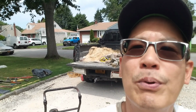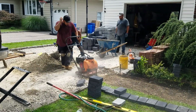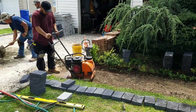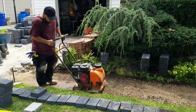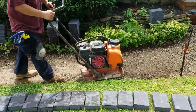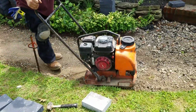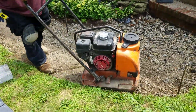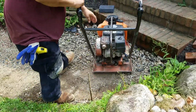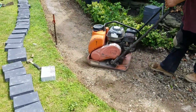This is part 2 of Sura Brothers Asphalt and Paving, my walkway, driveway, and stoop project. Now Walter is using a tamper to push down the levels, compact it so it never droops in the future. I believe that's a Honda horizontal engine. Says it's a Mikasa.